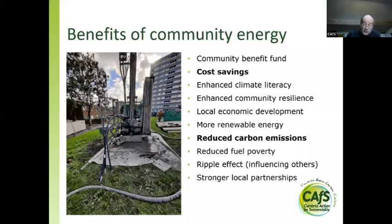It can involve different renewable energy technologies such as wind, solar, hydro, heat pumps, biomass and tidal. And different kinds of community involvement. For example, communities can be involved in funding and in ownership. They can be involved in managing projects, and they can be involved as consumers of the electricity generated.